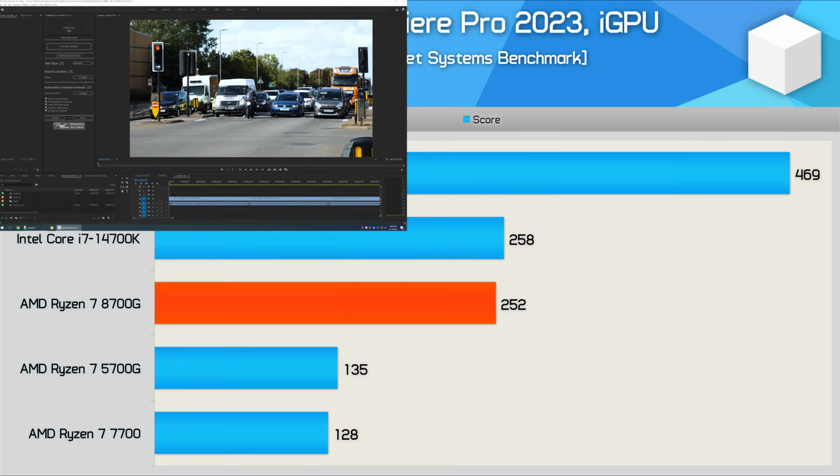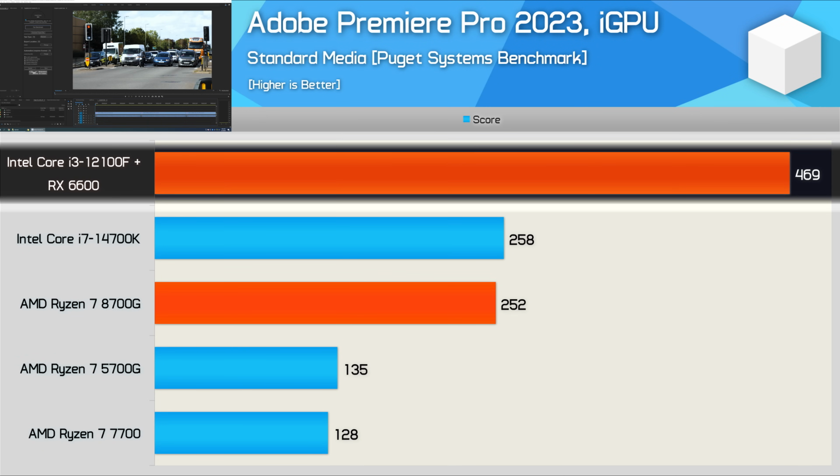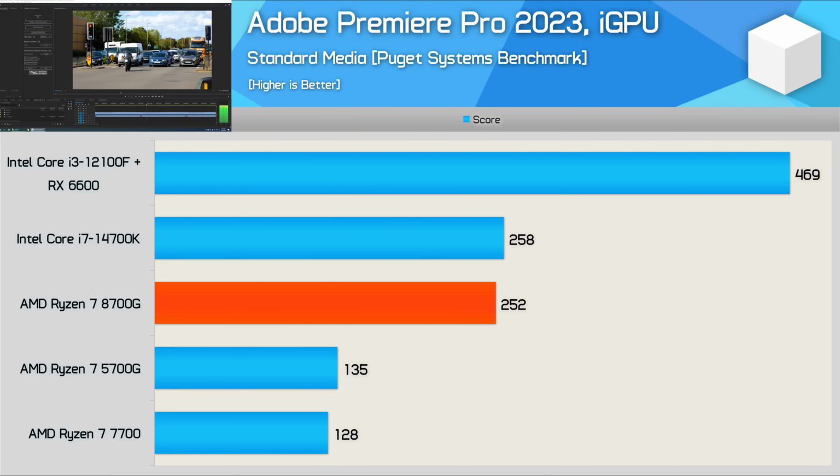Now, it's worth noting that the 12100F doesn't have an iGPU, so for these application benchmarks, it's been paired with the Radeon RX 6600. And fun fact, the Core i3 plus Radeon GPU combo costs slightly less than that of the 8700G. And that's an issue for AMD's new APU in Premiere, as this application uses GPU acceleration, and as a result, the more affordable Core i3 plus RX 6600 combo is 86% faster.